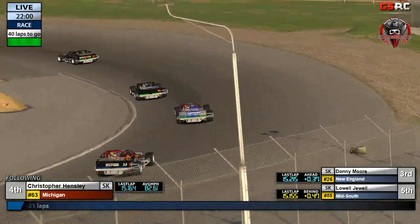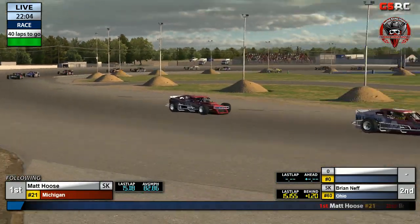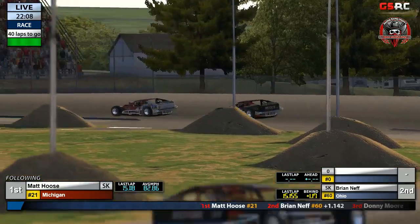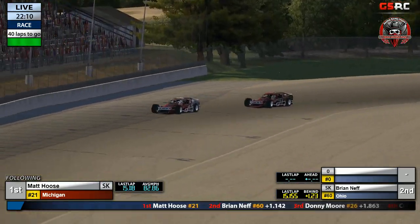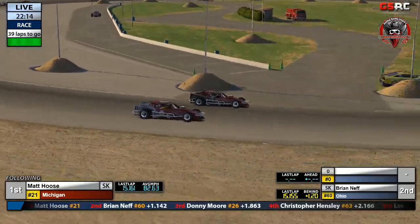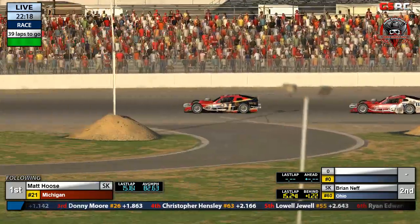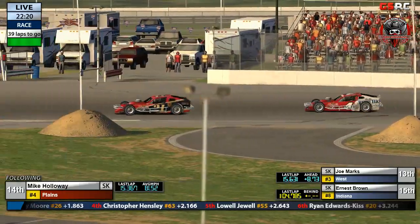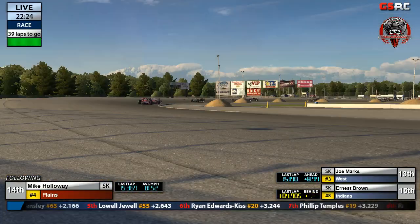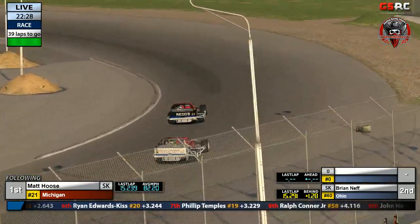I'll tell you what, Matt Hoos looking like a champion this evening. That Reds L machine is hooked up, and the Winn-Dixie 60, make no mistake, Brian Neff is hooked up, but Matt Hoos just seems to be on a mission tonight. Wants to secure his place in the championship lead. Would love to get 2 victories here early in the season, right before the quarter waypoint, and he is putting on a clinic, as they say.